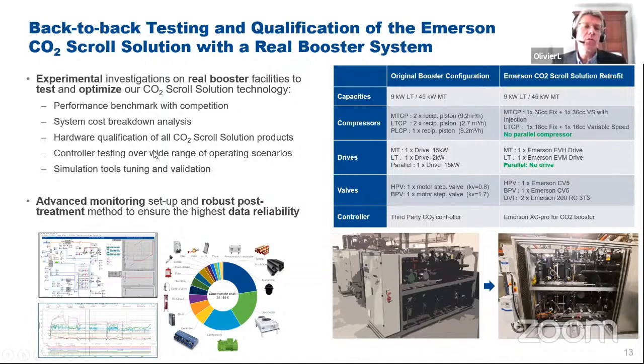This has allowed us, of course, to qualify the full solution package, because we needed to make sure that we went through some optimization process in terms of discharge pressure, injection pressures, all about the extreme cases in terms of pressure and temperature that the system could reach, to make sure that it can operate safely and in an optimized way. And this has also enabled us to validate our simulation tool, because we've developed a simulation tool to calculate the seasonal efficiency of any booster using any technology. It could be parallel compression, scroll, ejectors, whatever you want to put in it.